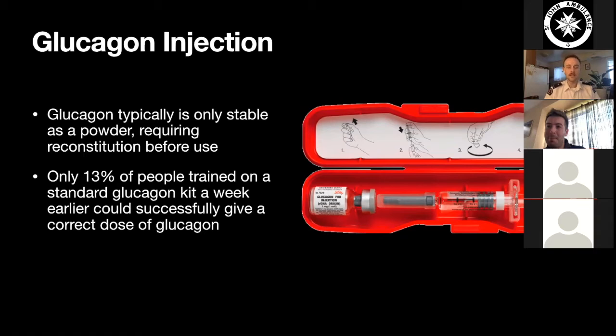The big thing with it is there's a study done fairly recently that essentially showed even when people had been trained on it only a week prior, in an emergency situation, only about 13% of people could actually use it properly, and nobody who hadn't been trained on it previously was able to use it properly.